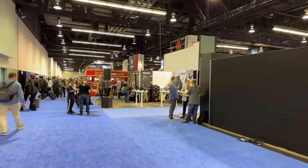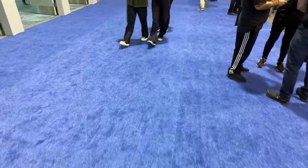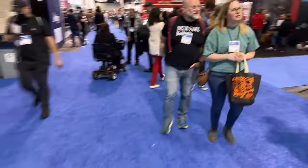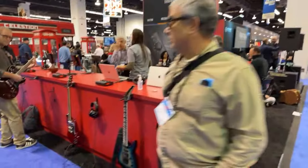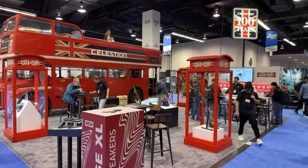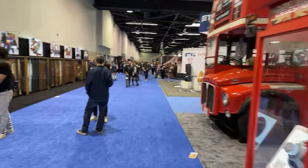So I'm just going to stay on this side of the room, go down a little bit more. This year's got this blue carpet. Last year was this kind of dirty, darker carpet. So enjoy your carpet, in contrast to the flowery stuff outside. Dirty old light blue and darker blue carpet. So IK Multimedia is here. There's a fun booth here for you guys. All the British folks here would like this. Over the top cute booth here. So you've got straps, there's a whole wall of straps.